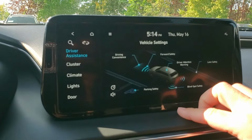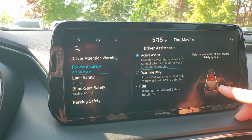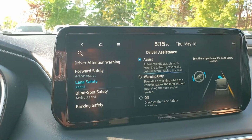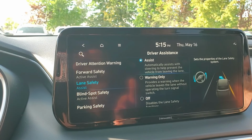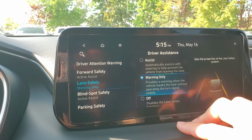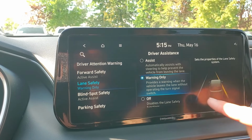Forward safety, so it will notify you when you're getting close to the vehicle in front of you, and if there is a need for emergency braking, the car will do that for you. Then we have the lane safety. Once you're driving, the steering wheel will turn and keep you in the middle of the lane. However, that's the assist. If you want the warning, the car just beeps, doesn't help you, and it just beeps when you're getting close to this side or this side.